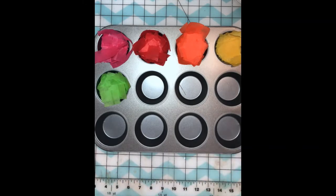So if you made paper that you painted with watercolors, or if you have paper that's from a really pretty magazine that you found, or if you have some other kind of paper that you want to use, like construction paper or paper that you color with your crayons, any of those are going to work great.